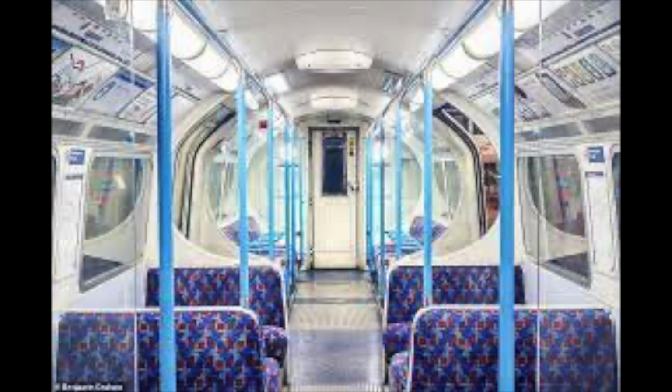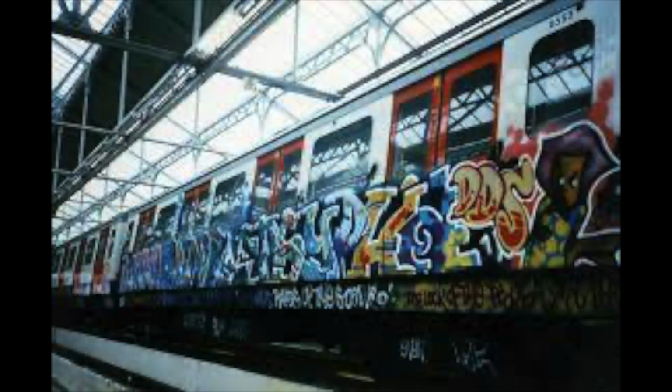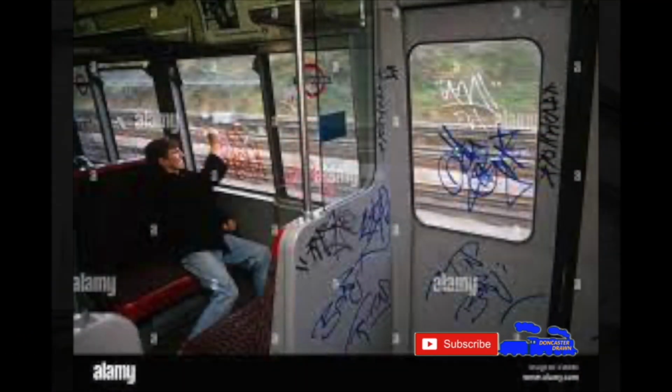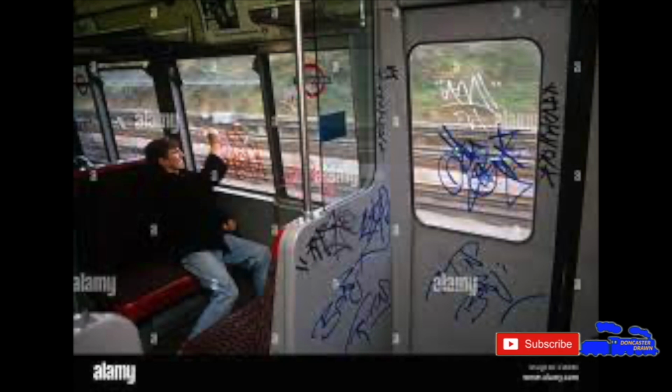The new interiors featured warm colour palettes featuring ivory finishes and blue grab poles. The armrests were moulded to the seats, making them more resistant to damage. Vandalism and graffiti had become a major problem. While some graffiti is considered art and is stunning, the graffiti seen on the trains was unsightly and unclean.